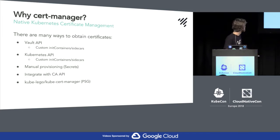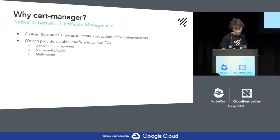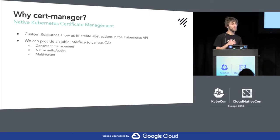Or you can directly embed the CA API into your application, but no one really wants to be doing that, I don't think. And then, kube-lego, kube-cert-manager, obviously. So, yeah, custom resources have been very, very useful for us. They've allowed us to actually abstract away all of the details of these CAs, and we provide that translation now.